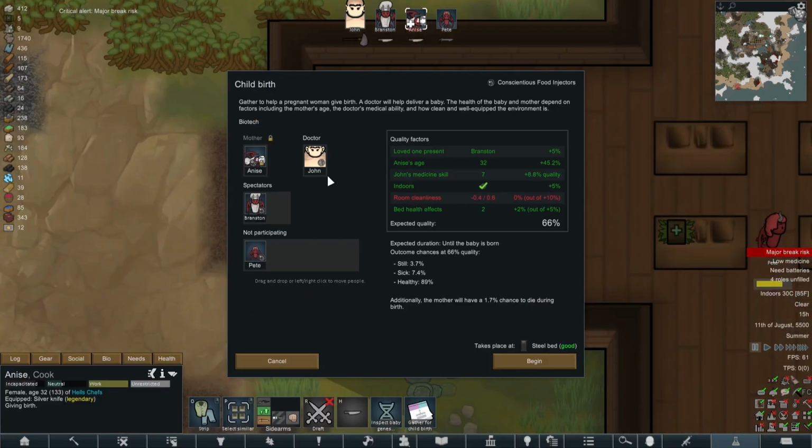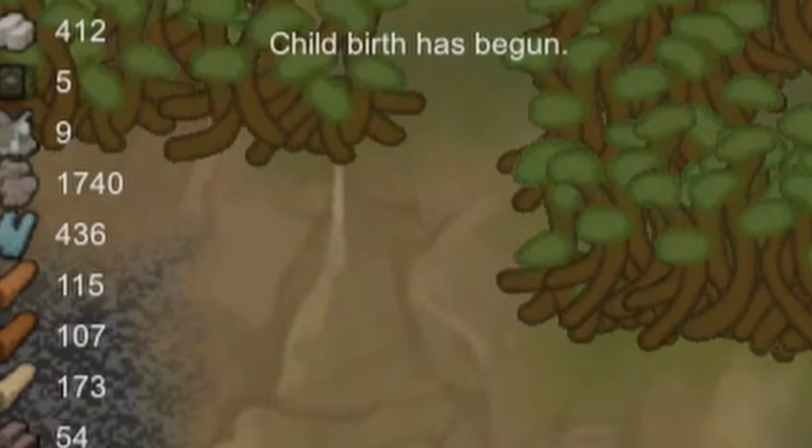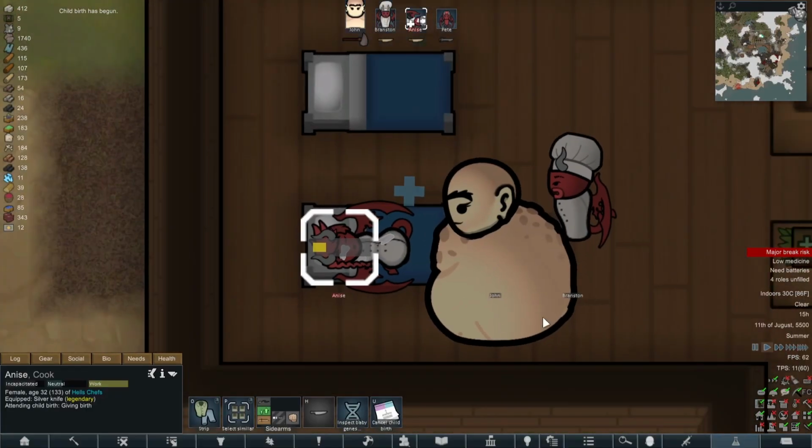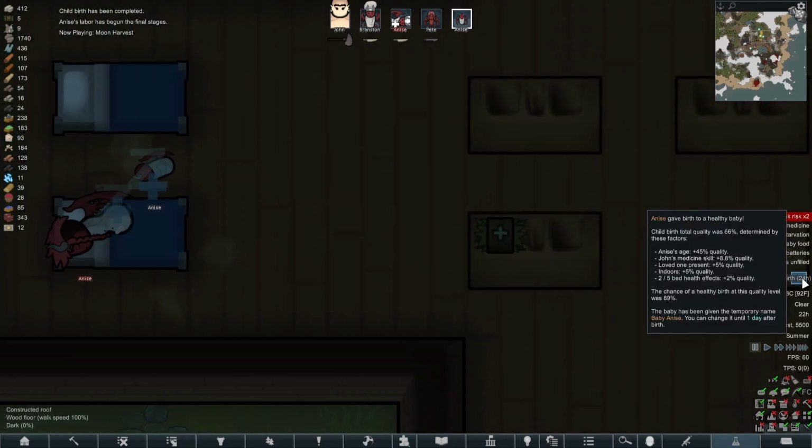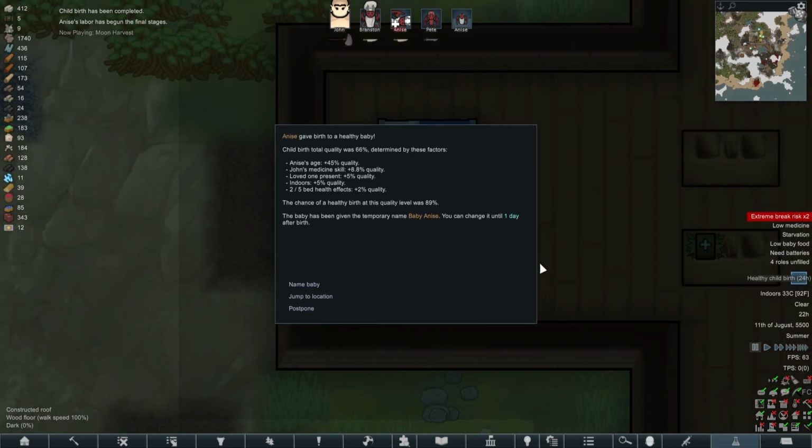Fantastic. Gather for childbirth. The doctor is John. Of course it is. Why am I not surprised? Pete will also participate as well. Childbirth has begun. John, our naked ogre, is the doctor. This doesn't seem right. Not sure why that is, but hey, congratulations, guys. There we are. A healthy childbirth has been done. Wow. Perfect. Name the baby.